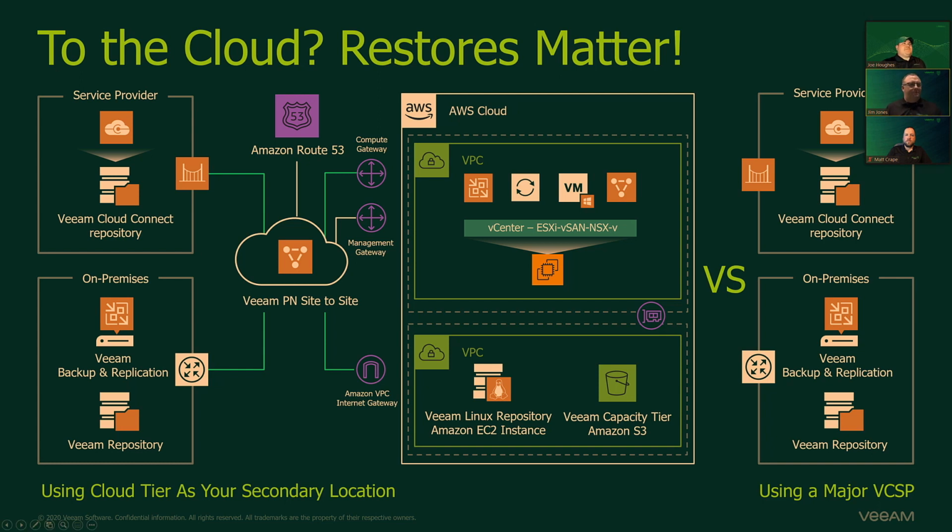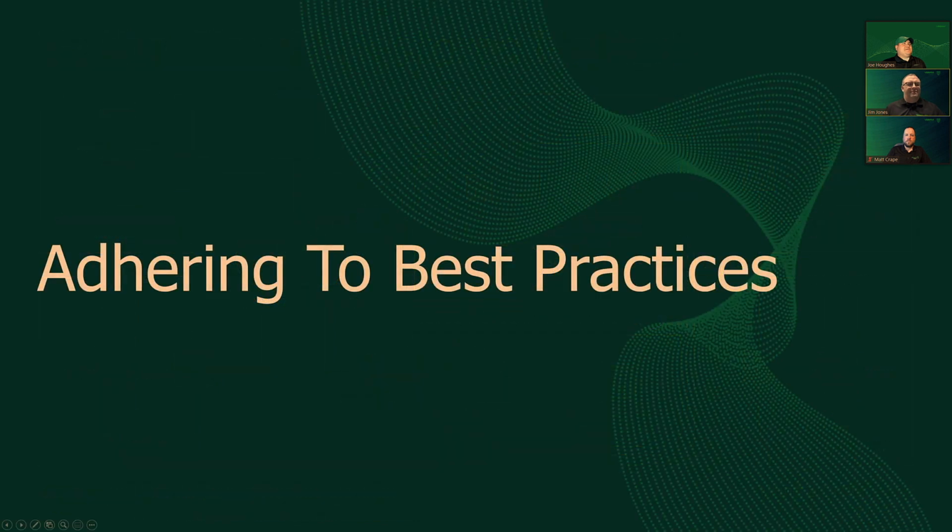Yeah, that's a great point, Jim. And I've got to say, from personal experience, during a recovery is not the time to learn cloud. Recovering to cloud is entirely different than operating in cloud, which is something that a lot of folks don't necessarily think of. So for the next section, we're going to discuss adhering to the best practices that we have. We're going to dig into some of the best practices that we want everybody to take to heart, to really comprehend what these things are meant to be, and to design your environment to meet them.